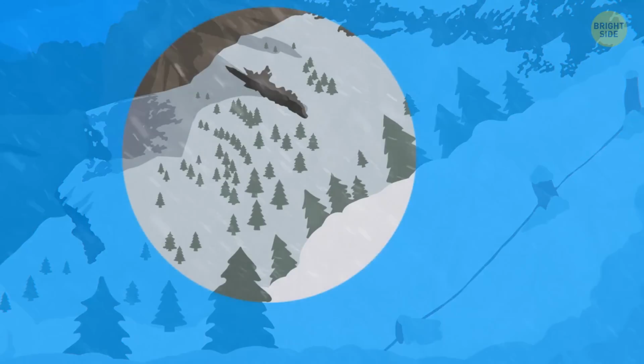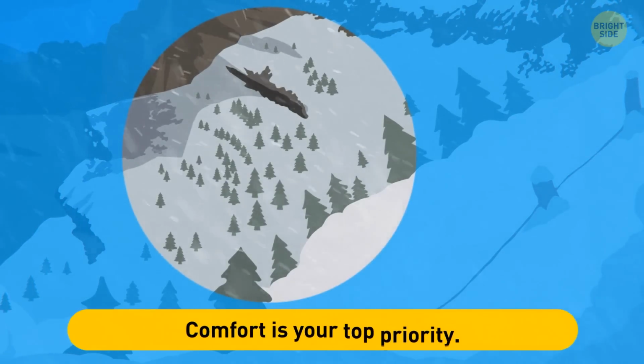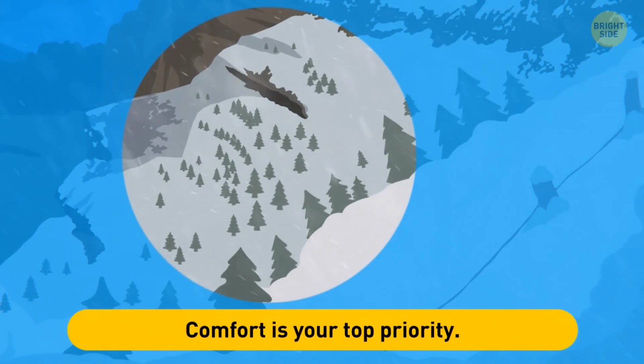If it looks like a snowy mountain to you, comfort is your priority. Your home means the world to you, and you don't like to move from place to place. You can't focus on anything or get details done in a mess. You're ready to spend money and effort on nice little details.